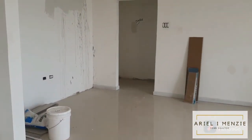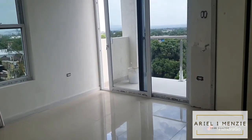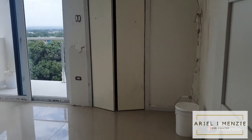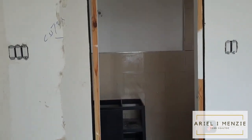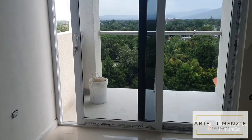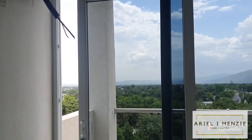All right, so let's go check out secondary room. And again, all these units are already piped for air conditioning. So step into this secondary unit. It's your closet space over there. Has a balcony as well. This large window and a bathroom. Still being finished, so it's a standing shower. Pipe for the air condition, of course.